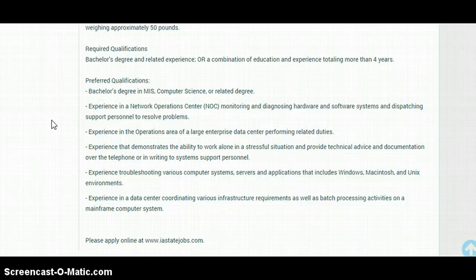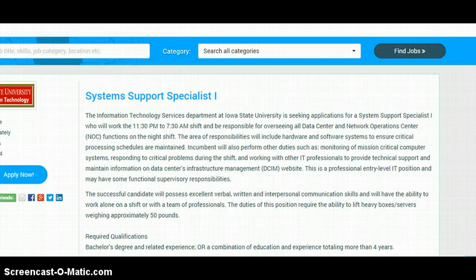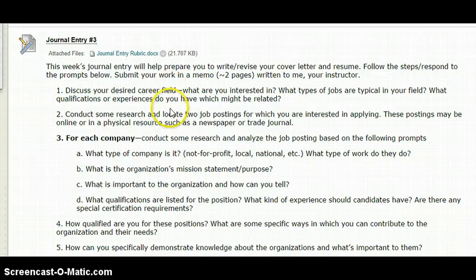What I can also do then is go check out this link here and get a little bit more information on the job, maybe a little bit more information about this employer, Iowa State, see what's important to them. All right, this is very important because what's going to happen then, I'm going to go back to Journal 3 here. I'm going to talk about this.